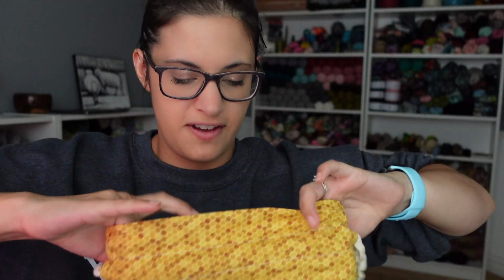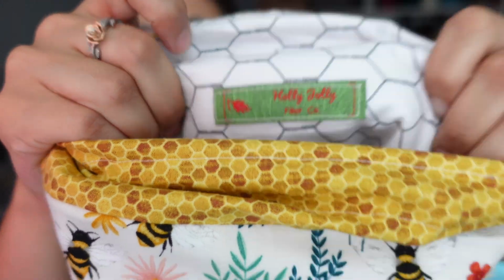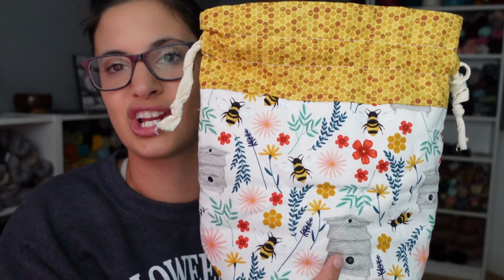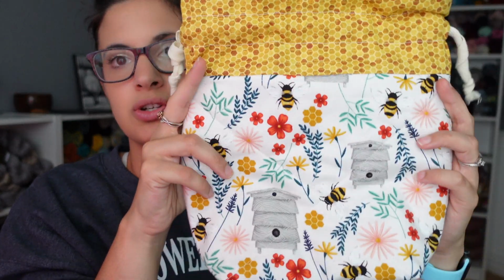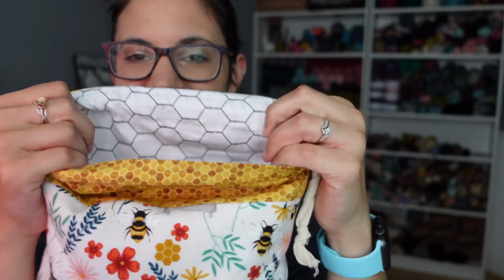And then Holly Jolly Fibers. Let me see if I can find her tag in here. She started making bags and wanted to send one my way in exchange for some patterns, so we just did a little quick swap. Super cute, adorable bags, fun little drawstring, perfect for some socks. Quilted, and I love the inside. It's like the little honeybee hexagon, really cute. All the shops I talk about, don't worry, I link everything down below.